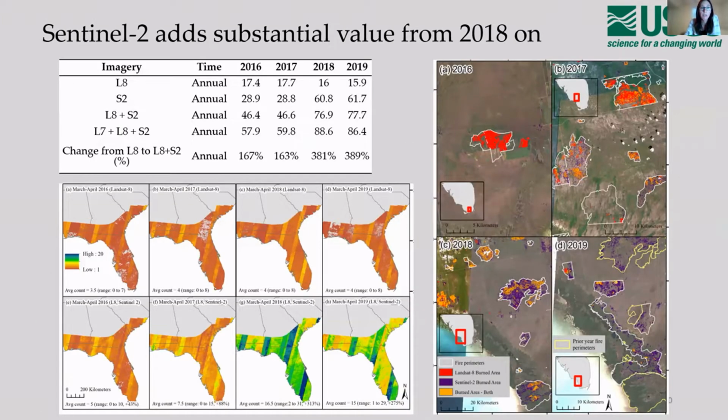When we look at the number of clear sky observations, we see that Sentinel-2 on an annual step by 2016 is contributing almost 170% more observations than using Landsat 8 alone. But by 2018, we've got 2 Sentinel-2 sensors flying, collecting data, and Sentinel-2 was contributing 380% more clear sky observations.